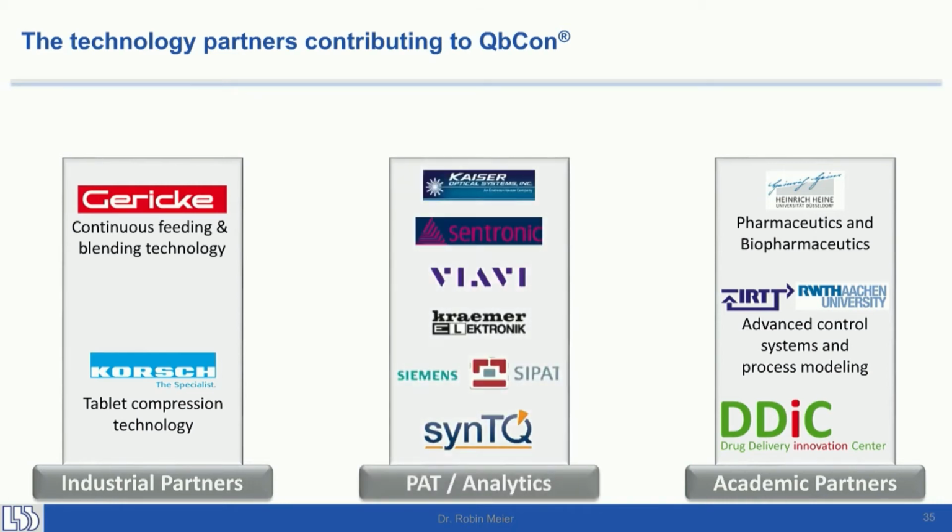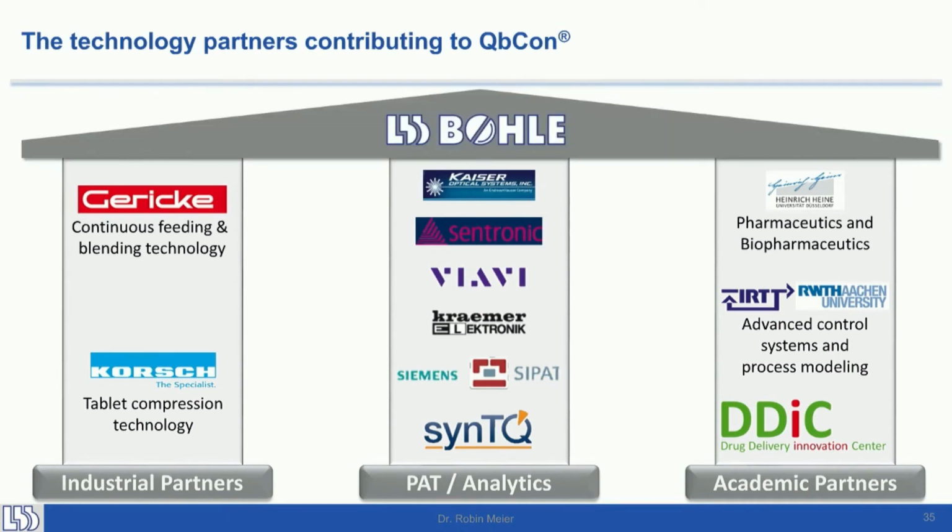For sure, we are also not the provider for PAT and analytical equipment, and there are a few companies and technologies we are working together with on the lines we have built so far. And all of this is not only meant literally under the roof of LB Bohle. We are producing and providing all the granulation equipment, all the handling equipment, for sure the continuous coating equipment, and we are the supplier and the developer for the overall control algorithms and the overall steering of the line.